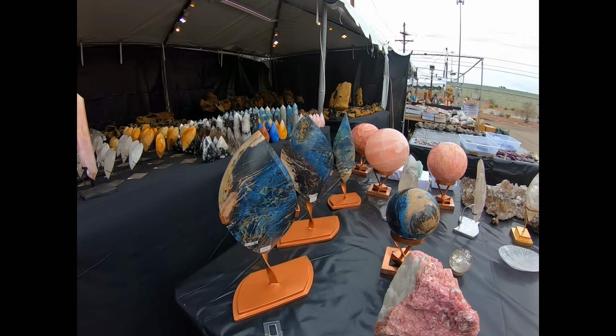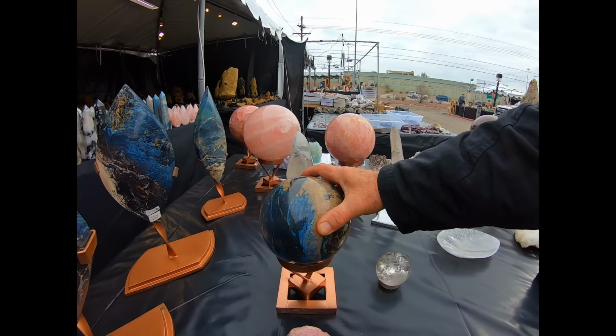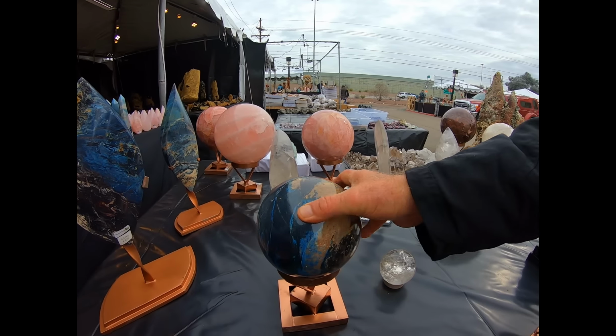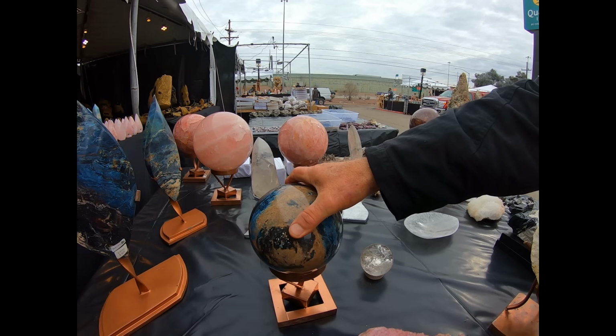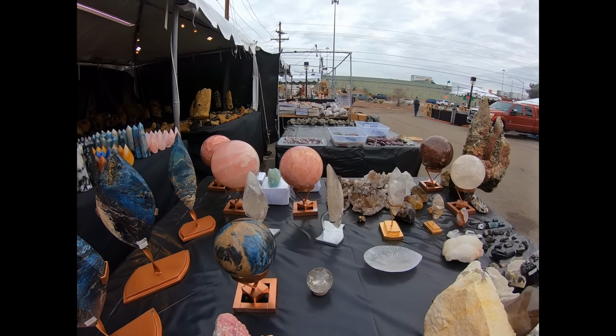Wow, that is quite beautiful. Yeah, you can see right here, you're going to see something like that. It's just like the Earth. And if you look at it, it is amazing. I love this stone. It looks like a different planet. I know. Yeah. Well, that's beautiful.